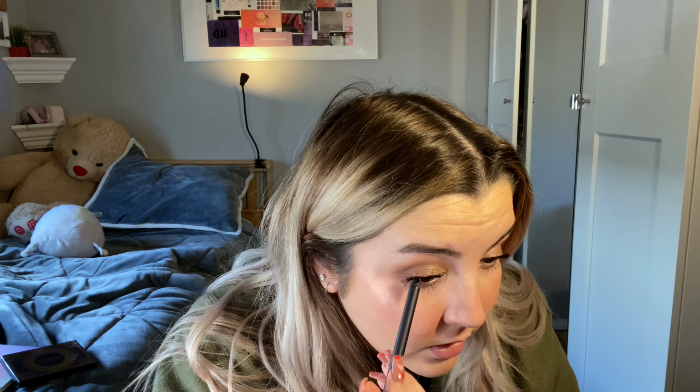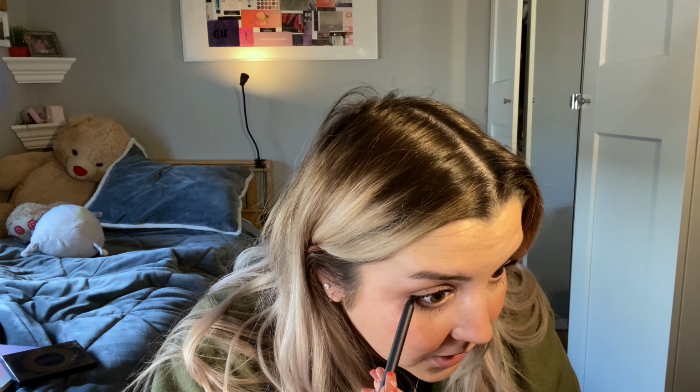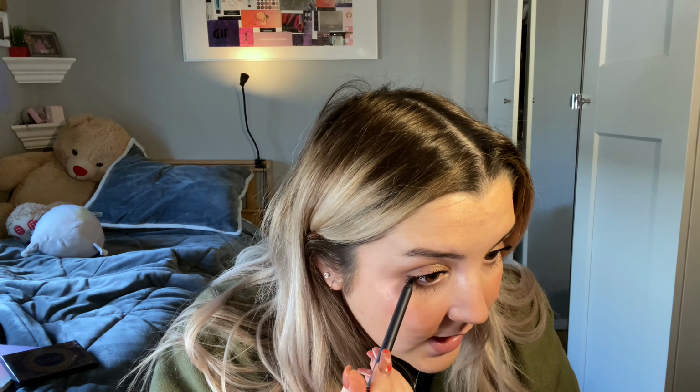So I just like to fill in that outer corner and tightline with a gel liner sometimes. And I have a different one that's a more brown type of color, but that one does have shimmer in it. So I was looking for something a little bit more opaque, and I feel like something like this is pretty good. I did get a little bit on the outer edge.